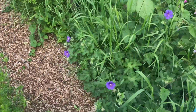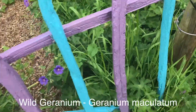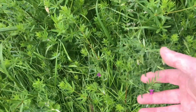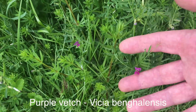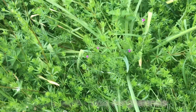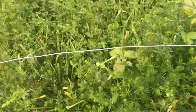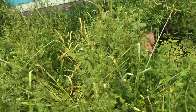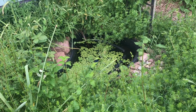Wild geranium here, growing there, and various things like this. Again, little delicate flowers there. Another form of vetch. Forgotten again what type that is. But this wild area, I think every plot needs a bit of wildness. We've got some, there's our pond, just there, with frogs in.